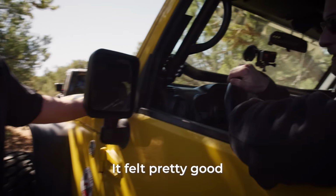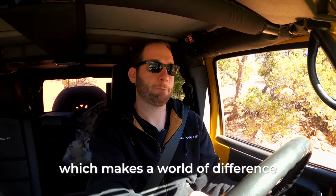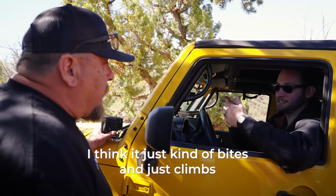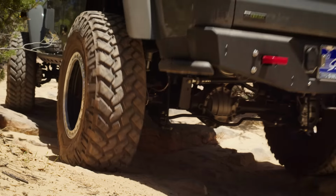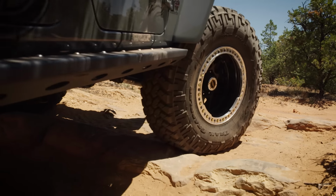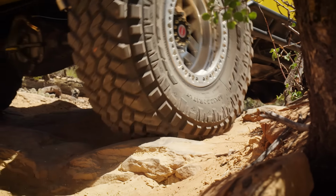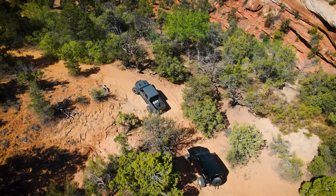How'd it feel? It felt pretty good. I had the front and rear locker engaged, which makes a world of difference. Yeah, and really in this thing with 40-inch tires, I think it just kind of bites and just climbs. The tire size is just absolutely amazing. The taller tire, it's like cheating. Everybody thinks the taller tire has all this wear and stigma and everything else, but a taller tire rolls over those obstacles a little bit easier and kind of rolls right up. I bet you could have made it without even a locker on.